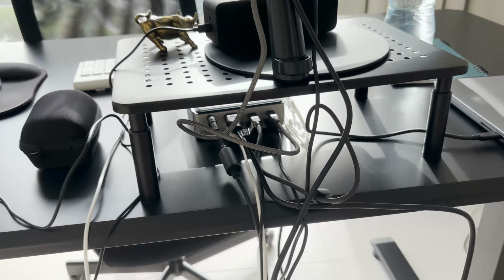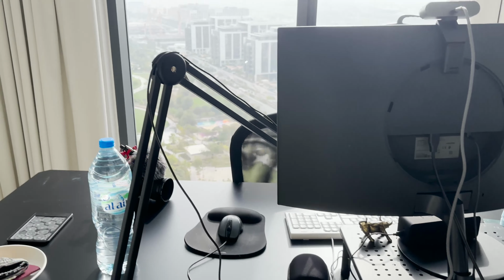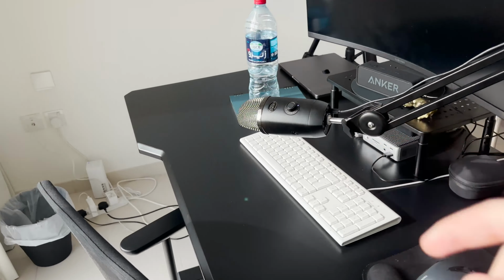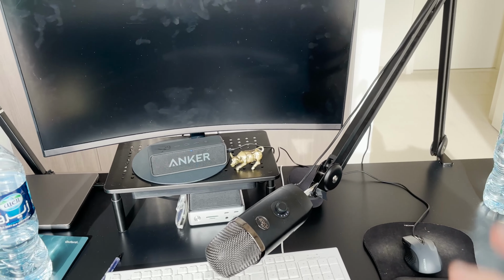So as you can see, cable management is not my strong point, but it doesn't really matter. I don't see that stuff anyway. So we've also got a mic here. I wanted to get a more expensive Shure SM7B mic, but it was a couple $100 and there's some extra thing you have to set up and I can't be bothered setting it up.